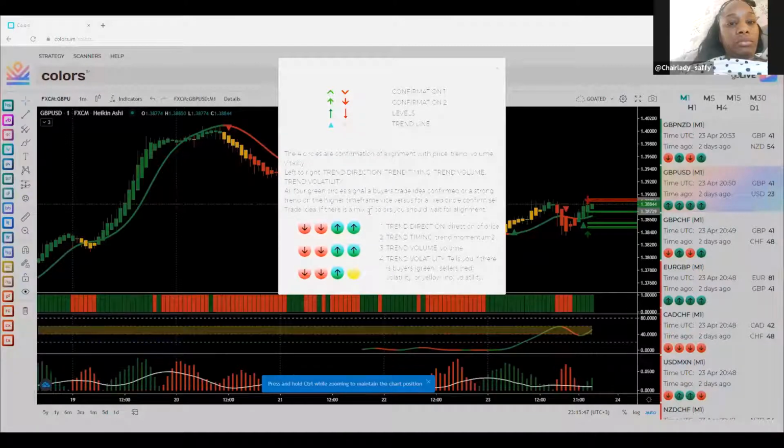All right. If the colors are mixed up, you want to wait for an alignment. It is that simple. You do not want to have 3 different colors. You don't want to have 2 colors. That means that there is some consolidation possibly. That means that there's no volume, something's not trending, and the market has to make up its mind and get an alignment. Okay, so we want a great relationship. A great relationship is everybody's on the same page.